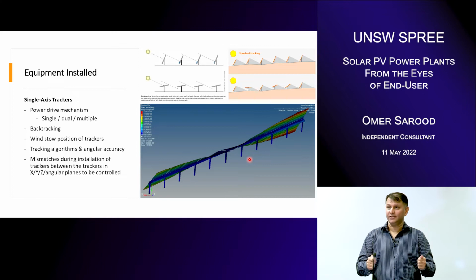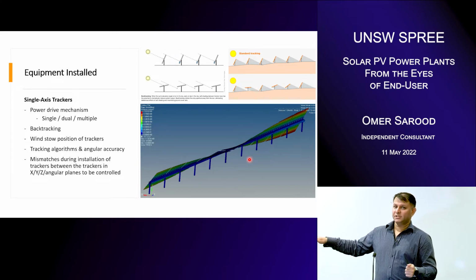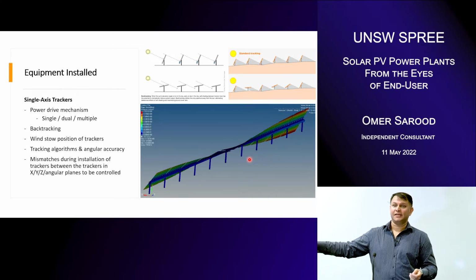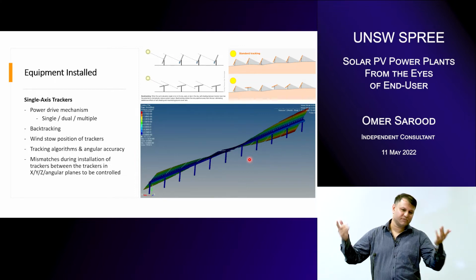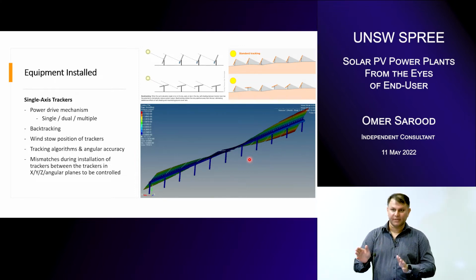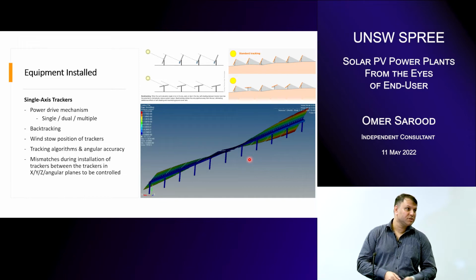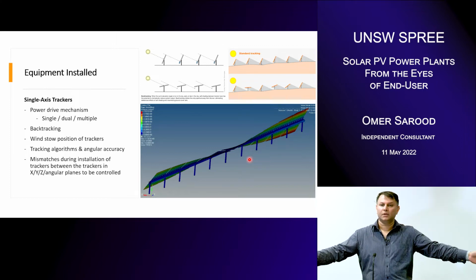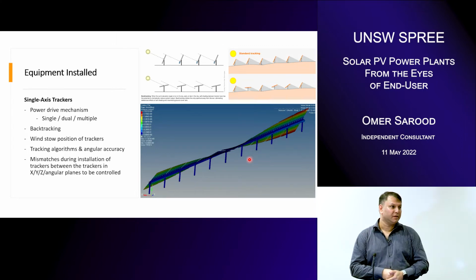But in the one portrait, the moment the wind speed goes above 10 meters per second, which is nothing, you will see that the tracker goes to stow. 12 meters per second in some cases, 15 meters per second. But this is all debatable, again, depends on a lot of factors. So these are some of the real life issues that power plant developers are facing and are limited. If these issues can be resolved, there is a lot more that can be done from the same machines.